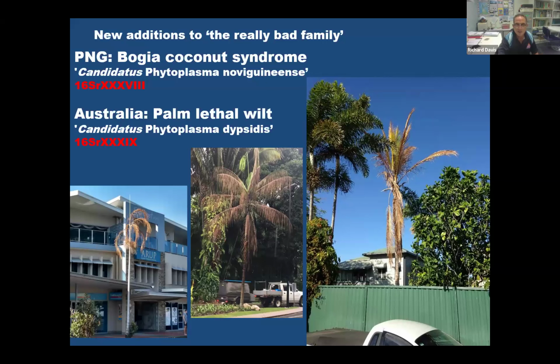So they are in that really bad family. This is a phylogenetic tree from a publication just a few months ago. You can see that the 22, the 4, the 38, and the 39 all sit there related to each other in the same part of the tree. They really are in the same bad family together.